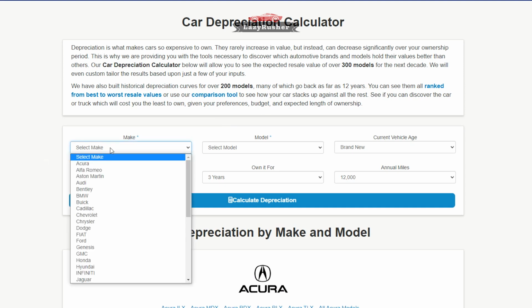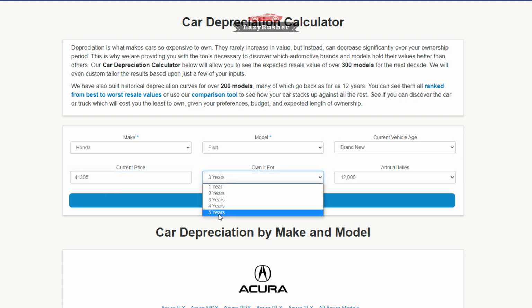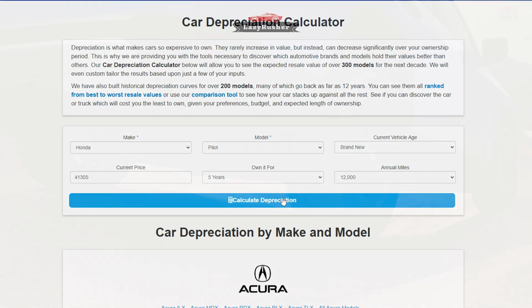Let's do some research. Select car make. Model. The current vehicle age is set to new. The current estimated MSRP for the base Honda Pilot is $41,305. Own it for 5 years. Annual miles is 12,000. Calculate.